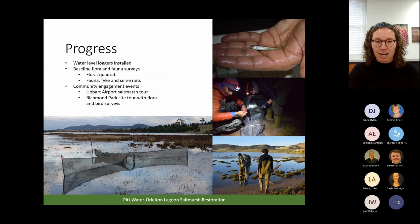So progress so far has largely been in the monitoring side of things with the University of Tasmania. We have installed water level loggers across the site to get good baseline data on how far up and how deep the water gets through the marsh. And hopefully we can show that it will pond much further up the marsh in the future.